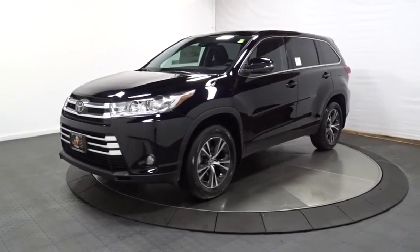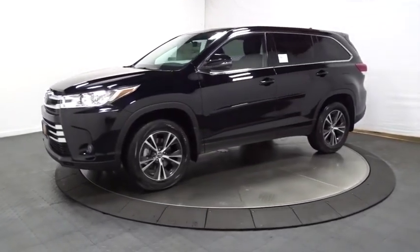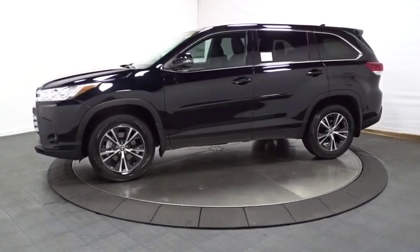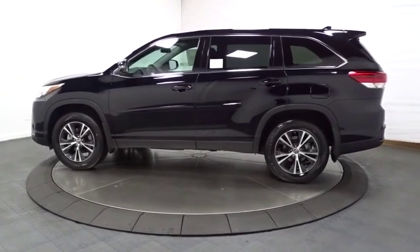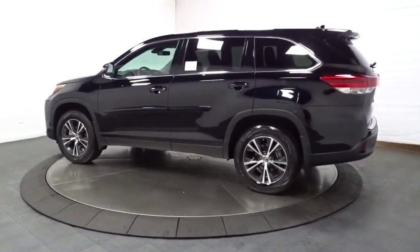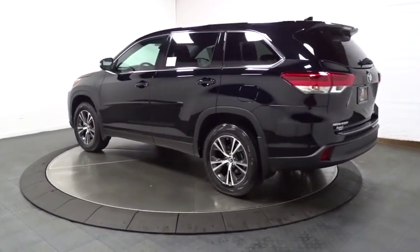2019 Toyota Highlander. The Highlander is the SUV that's thought of everything. The Highlander offers seating for up to 7 and features Toyota's innovative center stow design. The second row bench seat folds away, leaving a pair of captain's chairs.